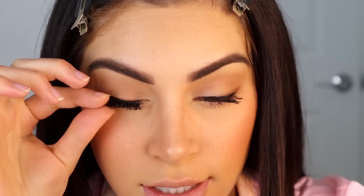Now going in with the lash. Two seconds. Look at my lash band. No crusty glue, no nothing. It just stuck right on. Literally looks like lash extensions, especially because the lash band is so concealed. I'm so obsessed. Where was this when I was struggling in middle school and high school to put on lashes? Where was this?